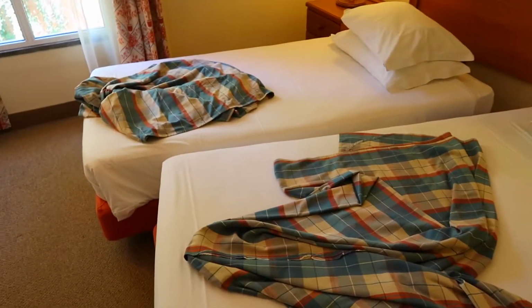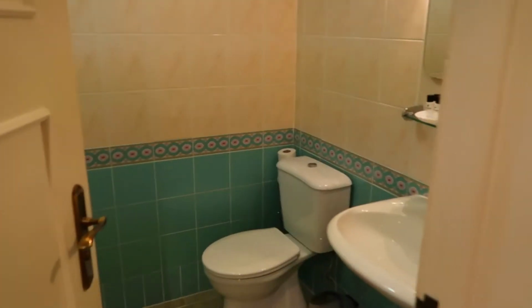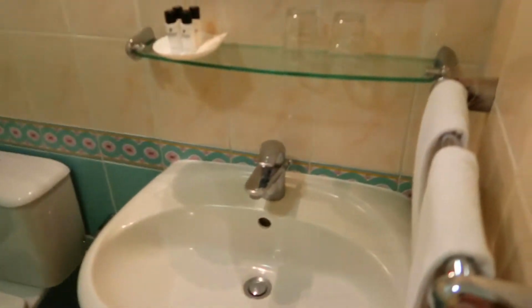So a little dressing table there. I don't think they've done the beds yet. I'm not sure. The window's open. And then a wardrobe there. Hello again. And then through here is mine and Andy's rooms. Oh, so this is one of the bathrooms. So just pretty simple.